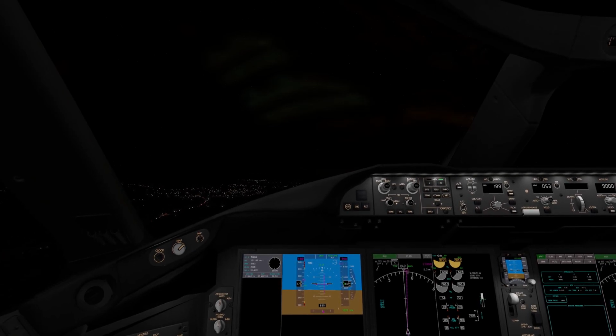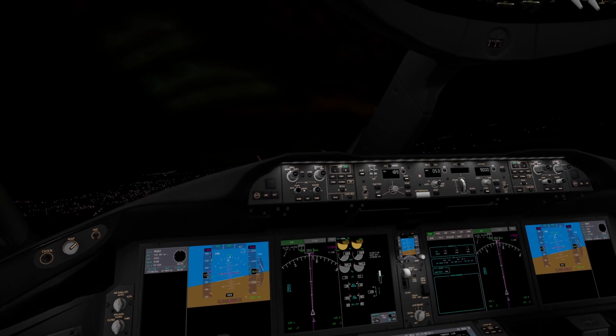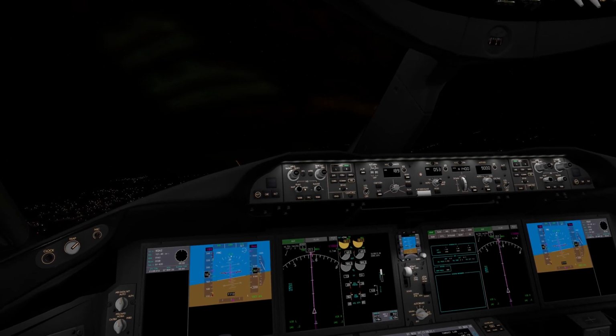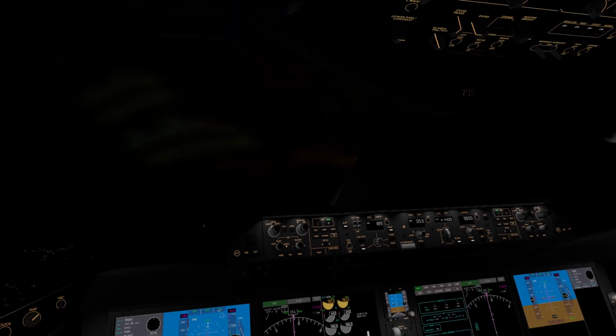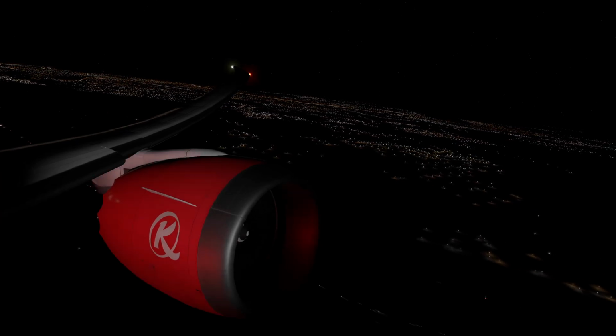Engage LNAV. Auto throttle and vertical speed. Get the nose light turned off. And there we go, off Nairobi, so it's looking beautiful there, the lights in the background.